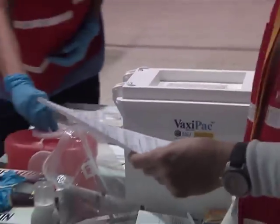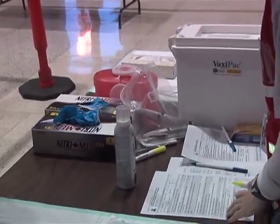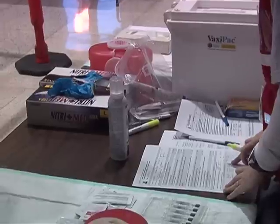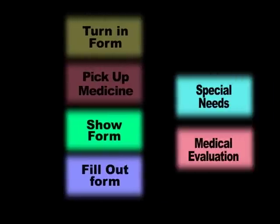The vaccination assistants should make sure to record the vaccine and diluent lot numbers on the consent forms. To keep the express track moving quickly, the assistance track is split off to the side into two service areas, medical evaluation and special needs.